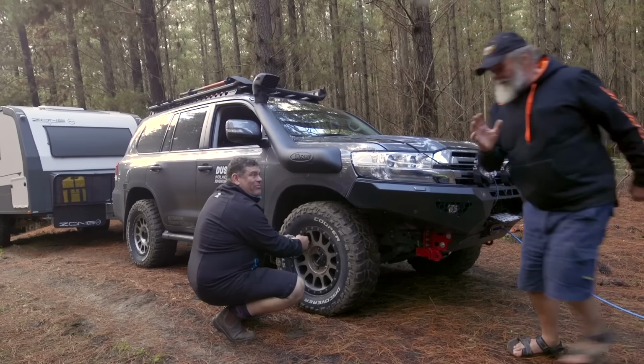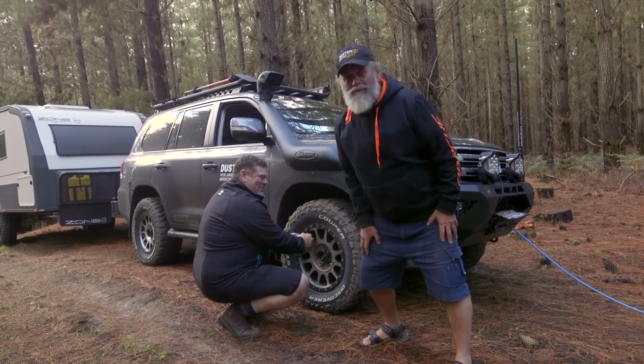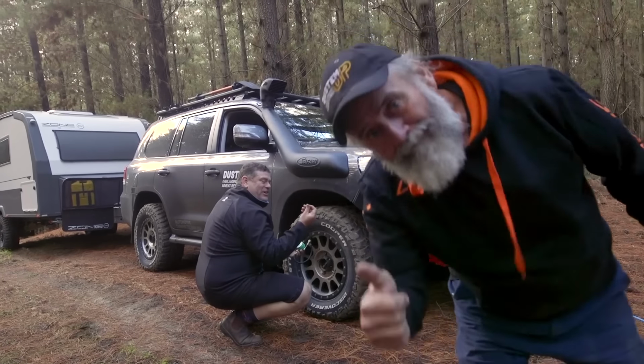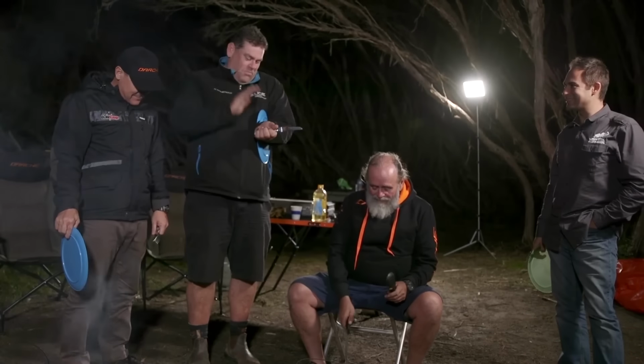Don't forget, kids, regular replacement of the tyre caps is an essential part of tyre maintenance. They have an expiry date.